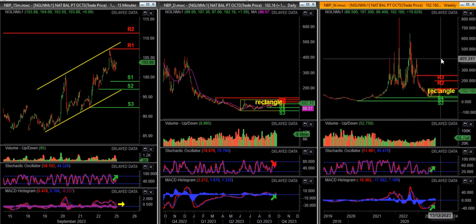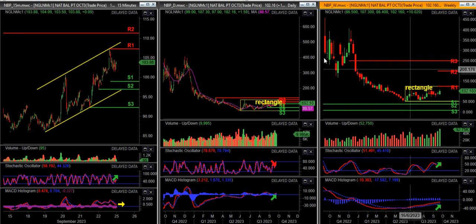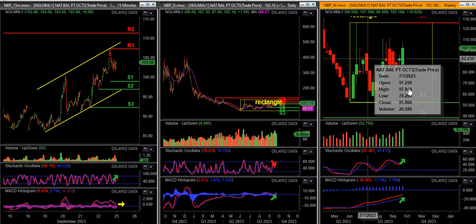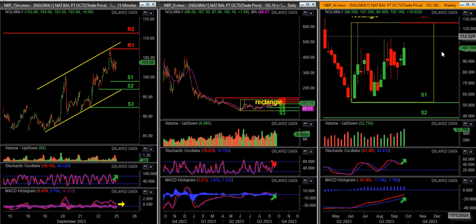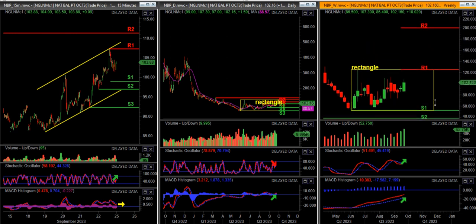On the weekly chart, we do have this rectangle that has been at the end of this year-long downtrend. You can see here, as on the TTF, we are not even hitting the lower end anymore of this rectangle. So that would mean eventual upside resolution.